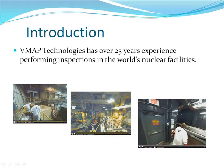VMAP technology employees have over 25 years of experience performing various engineering and maintenance services at many of the world's nuclear and fossil facilities, including non-destructive testing services such as eddy current inspection of critical components like steam generators, feedwater heaters, and condensers. And with all of this experience, we have found a need.